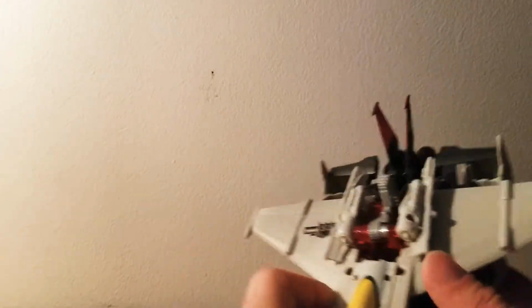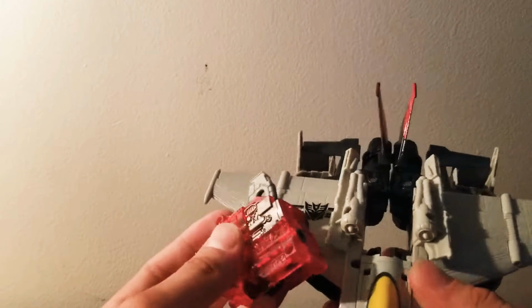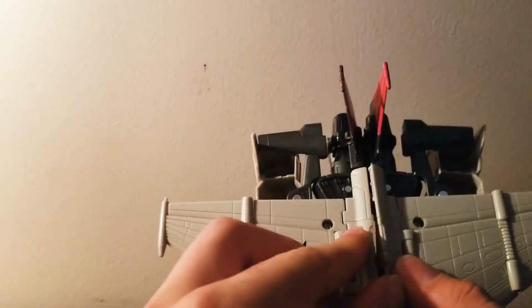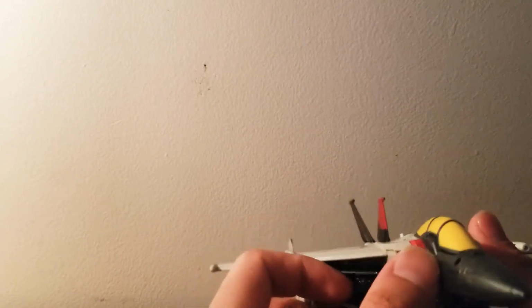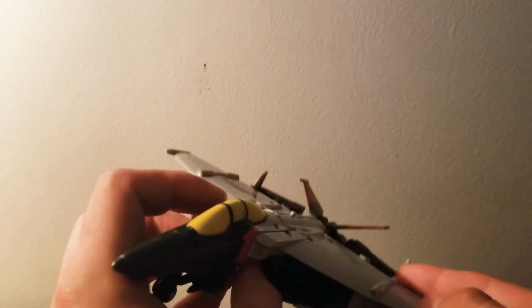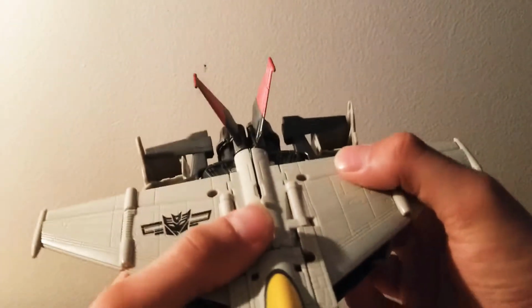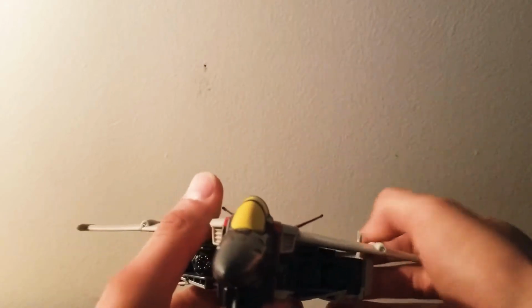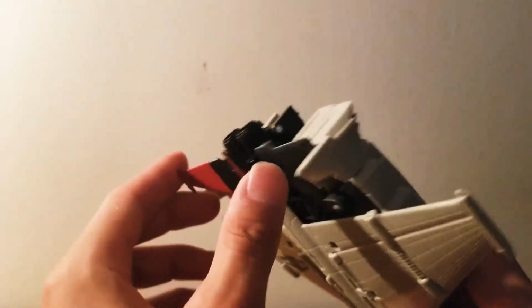So, yeah, now we are going to transform it backwards. Again, transformation is completely in reverse. And, yeah, I really do like this figure. I really do like his jet mode. I think it's really good. It's really fun. Plus, you can also make these wingtips. The instructions say to have them like this. But I like to put them all the way down here because it just looks a lot better. But yeah, as always, transformation is in backwards, so let's get started on that.